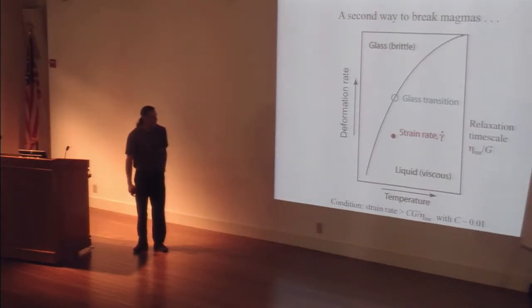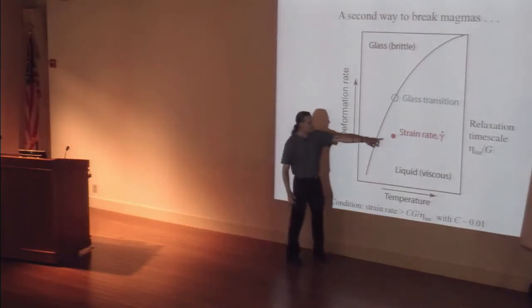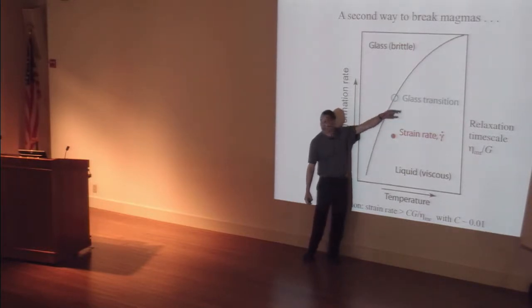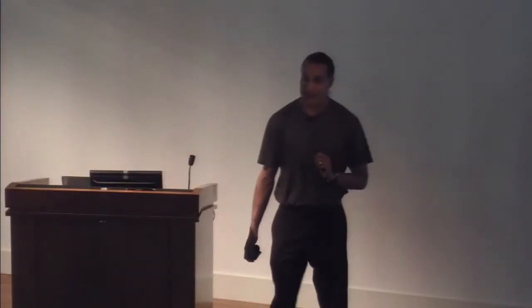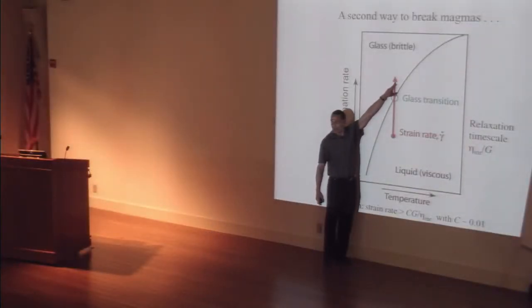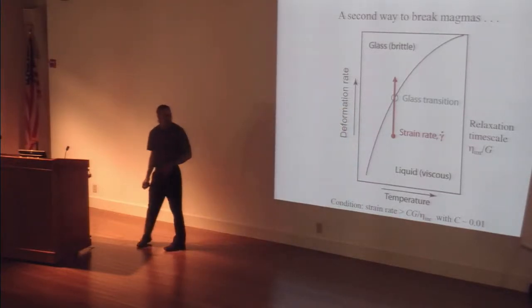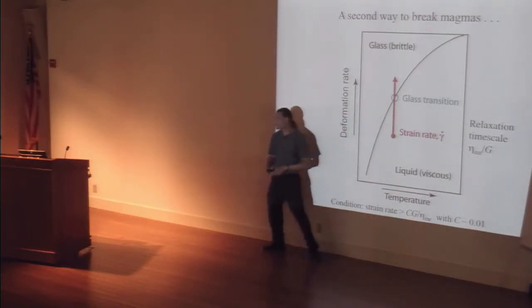So let's imagine we have our magma rising through our volcanic conduit. It's rising slowly. The strain rates, right, the velocity gradients are small. Because they're small compared to this maximum deformation rate, it'll behave in a fluid-like manner. As the magma starts ascending faster and deforming faster because the bubbles are growing, we may reach strain rates now up here that are greater than what the melt can withstand. The melt will become brittle. It'll break into a bunch of pieces. Okay. And this transition from fluid-like to brittle behavior is often called the glass transition.